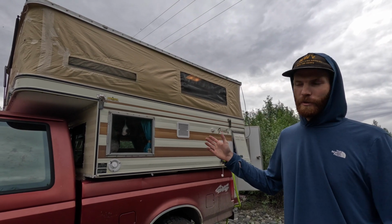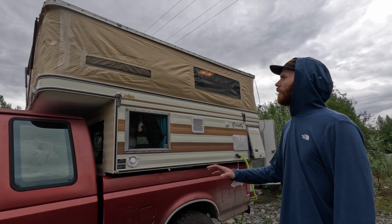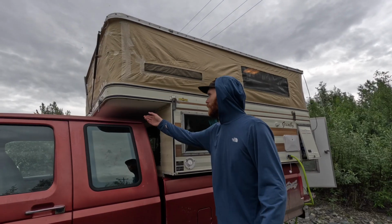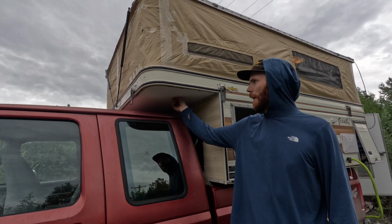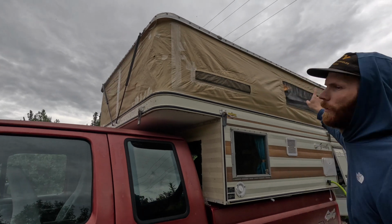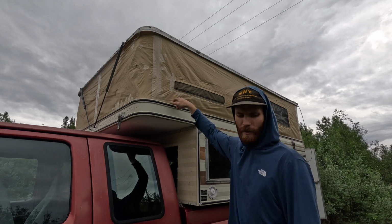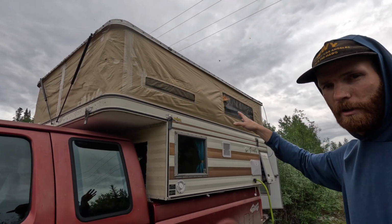This is obviously 40 years old, and it required a bunch of repair work to get it ready to be used. Things that we've had to repair on it: this wood piece under here had water damage, so I had to replace this whole wood piece. That was a big old project. I resealed the entire roof. The roof was leaking in between this piece of trim right here and into the canvas. So I took that all apart and resealed it.